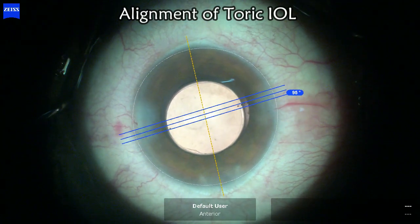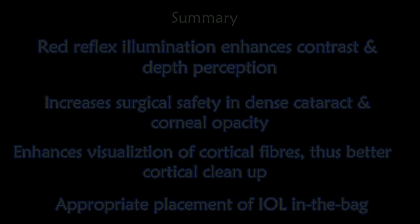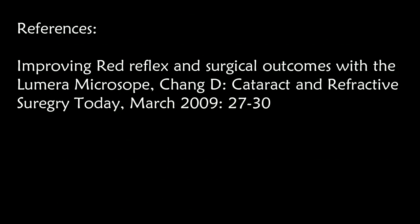In summary, innovations in illumination technology in modern microscopes enhance visualization by providing better red reflex, and thus enhancing contrast, depth perception, and surgical safety.